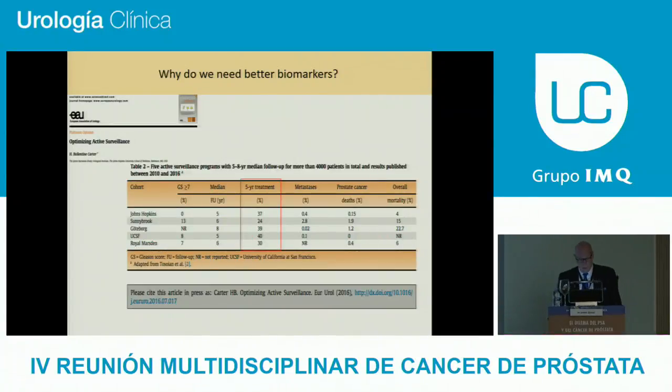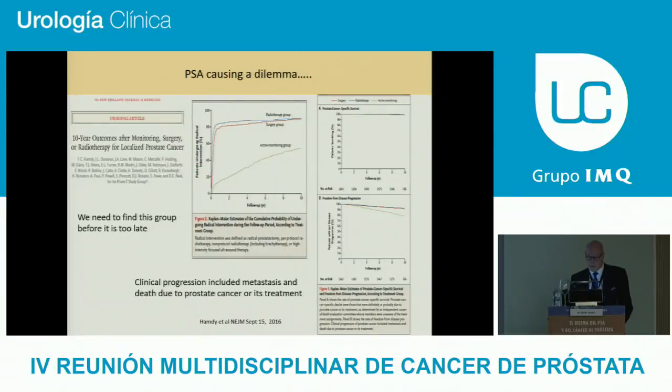So we need better markers, and there are many examples of why. This is an opinion paper by Valentine Carter from Johns Hopkins. He put together a list of the active surveillance studies showing that between 24 and 40% of the patients needed treatment within 5 years. So we are finding a lot of prostate cancers. Some of them we believe are not very harmful, but a lot of them need treatment within a few years. So we are not discriminating very well between harmful and harmless cancer with the PSA-based system we have today.